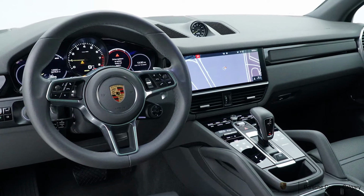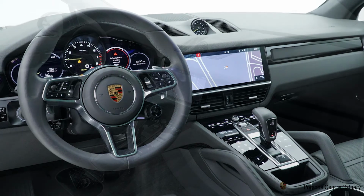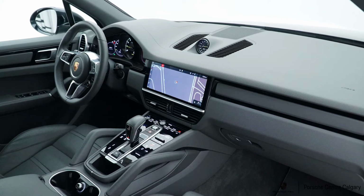Also, some other content here. The Premium Plus package, so I always recommend putting that in a build, and in my opinion, once you have that, you kind of have everything you need. This car does have that, as well as a whole lot of other stuff as well. But let's talk about the Premium Plus package.